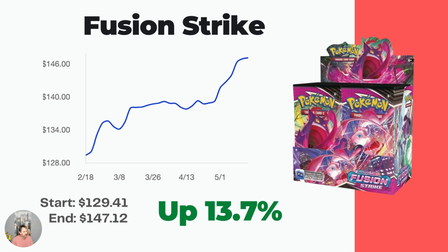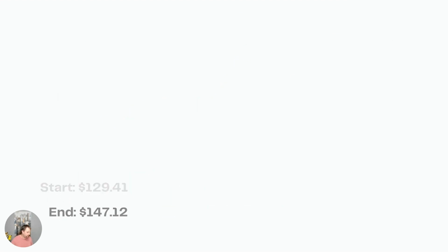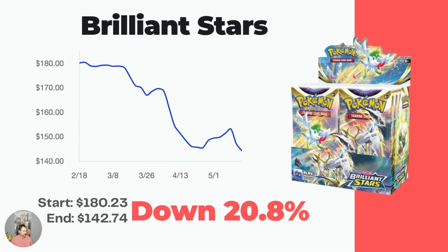Okay, Fusion Strike is up 13.7%, another one, and I think this has something to do with that scandal. That's just my take on it. I don't actually know. There's no proof in the pudding, but I think that's what's happening. So this one started at $129.41. Now it's at $147.12. But be careful, because I think this is another one where you can buy it on Pokemon Center for MSRP, $143 or whatever it is, a couple of cents.